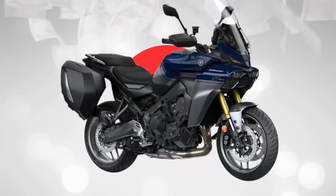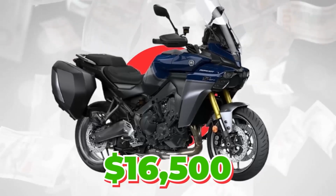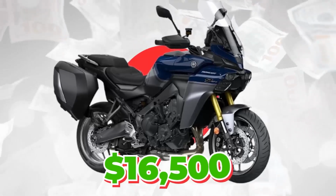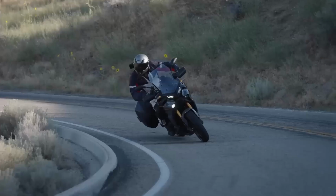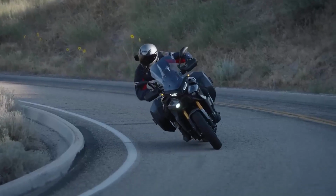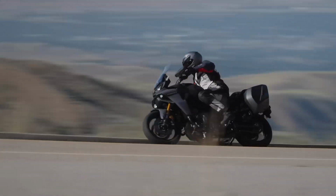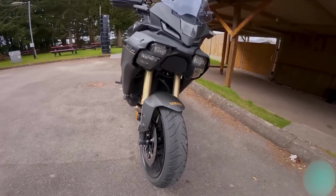With a starting price of $16,500, this bike delivers more rider-focused technology than any American touring machine under $25,000. It's fast, refined, and built to go the distance. That's Japanese engineering with luxury built in. Now let's talk about power-to-weight destruction. These bikes don't just beat American brands, they redefine what value really means on two wheels.